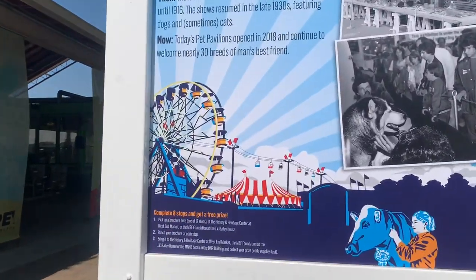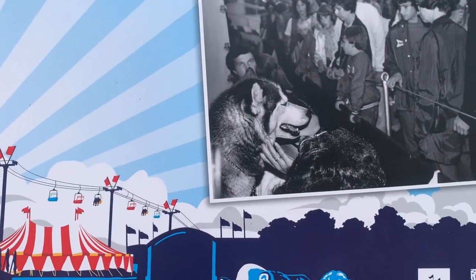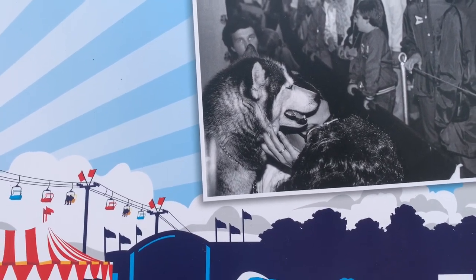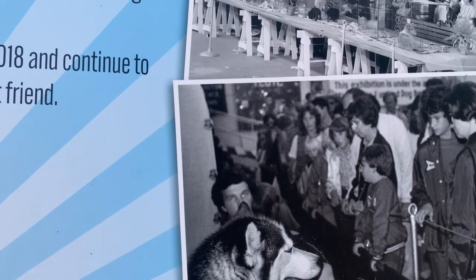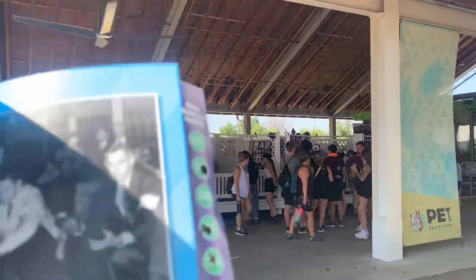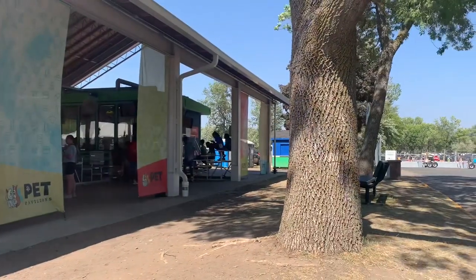Open-air booths house man's best friend with different breeds making appearances throughout the fair. Spay and neuter surgeries are performed on canines and felines while a narrator explains the procedures to onlookers. A neighboring structure is filled with pet-centric items, and an outdoor area showcases agility and obedience demonstrations. Stop number 12 and let's go see some dogs.